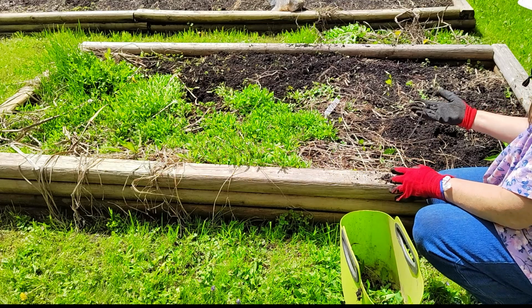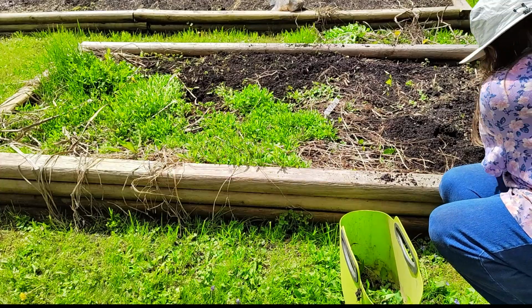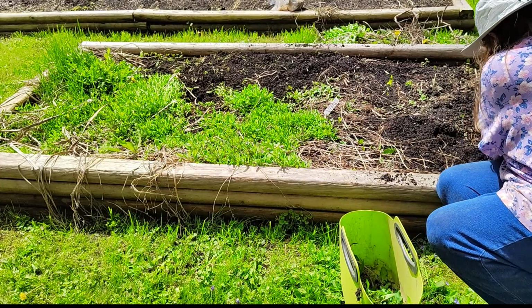Snail. I take the little snails and I just throw them in the lawn. They can eat lawn. And the birds are good.